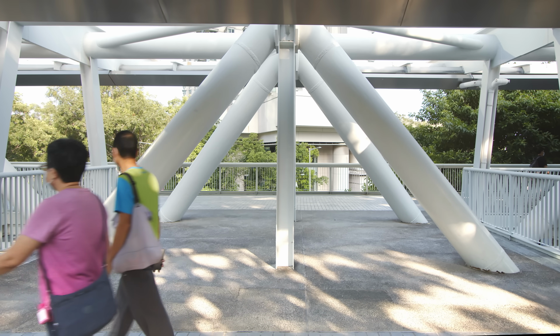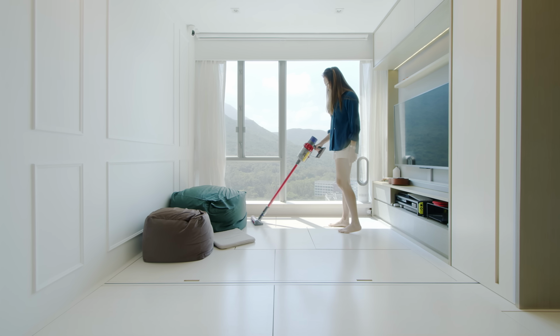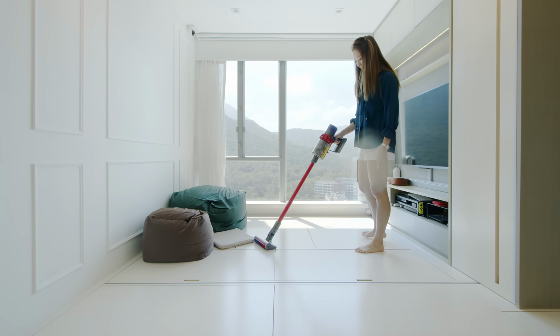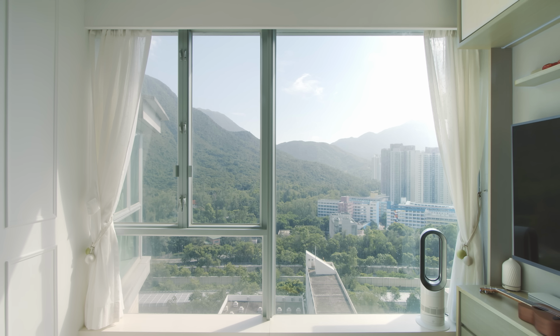The client is a couple from Taiwan. They have a son and a maid. They travel a lot overseas for work. They asked for a design which in a way could save their time and effort in managing the house, but also keep the connection with the beautiful hillside scenery of their home. They also strongly believe in traditional feng shui culture.